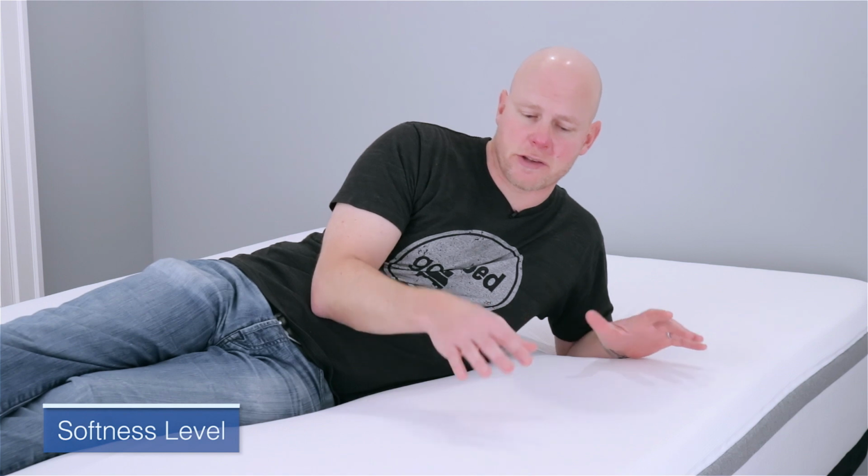Stick around. So one of the first things people want to know about a mattress is just how soft it is. And in the case of the Helix Nightfall, we would classify this as a medium firm on our spectrum, which means just to the firmer side of medium.